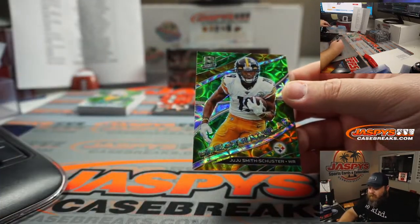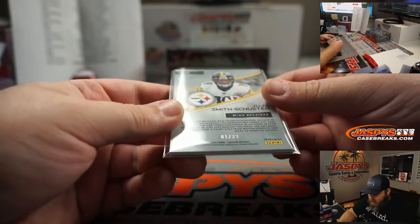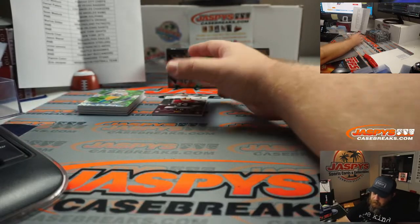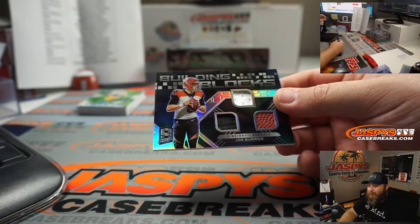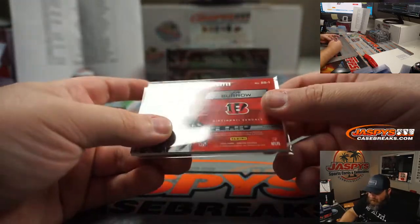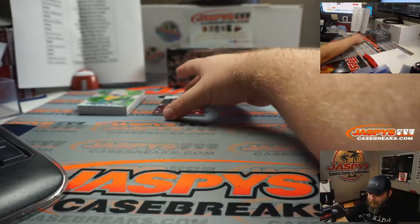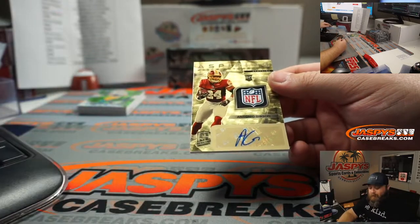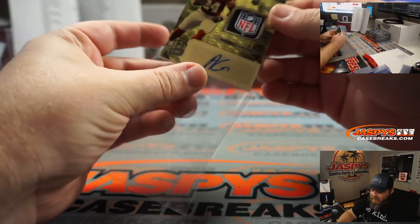Spectra, Juju Smith-Schuster, Pittsburgh Steelers, random number block, 1 out of 30. Spot 1, Kevin Mendoza. Antonio Gibson, sorry, Joe Burrow, building blocks, triple relic for the Cincinnati Bengals, Sean Maddock. 57 out of 99. And if I was distracted and I said the name Antonio Gibson, it's because of this. Antonio Gibson, 1 of 1, NFL Shield, patch and auto for Washington and Eric Jock.